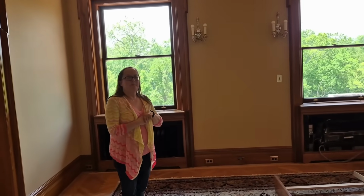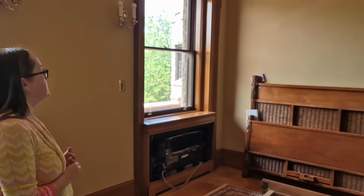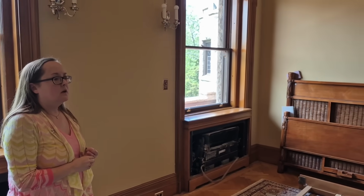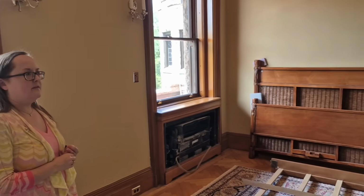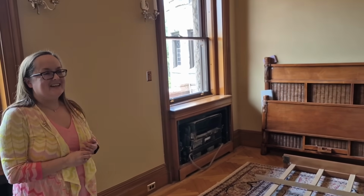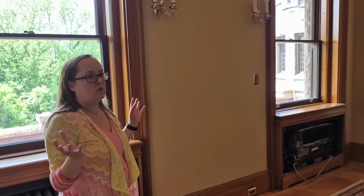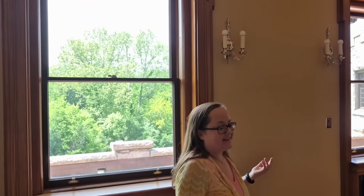Now this is Edsel's room, right? No, his is down there. This is actually called the Walnut Room. It was a guest room, and it doesn't have a single bit of walnut in it. The guess is there was probably a walnut tree outside. There's a ton of walnuts on the property, so that's a guess.